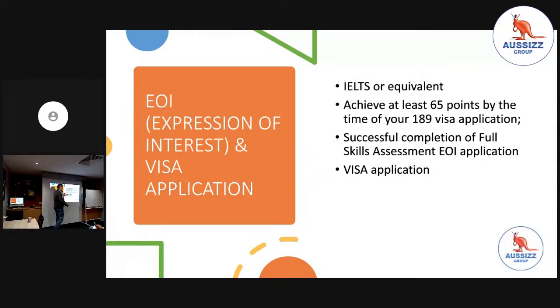And these are the basic requirements. You have 65 points as a minimum, competent English as a minimum, successful completion of skills assessment, and you put up an expression of interest and the visa application. So these are the basic requirements that you need. But obviously, you have to go beyond these basic requirements to be able to get a successful invitation, as you might already be aware.